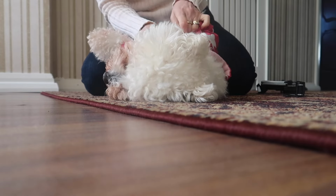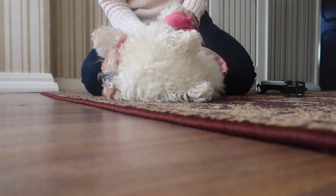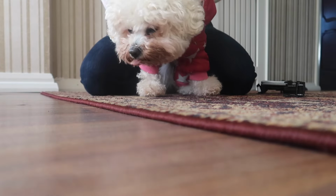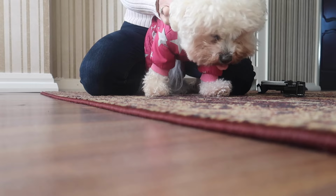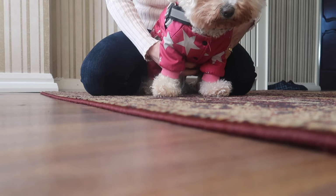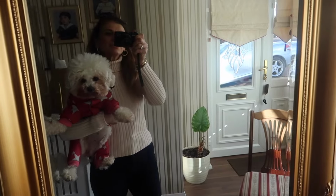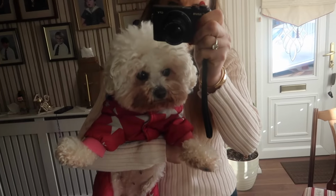One. Two. Three. Four. There we go. That's my clever girl. Come here. Get your wee harness on. Hood up. Get you all nice and cosy. And that's you. There we go. She's my baby girl.